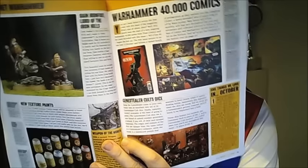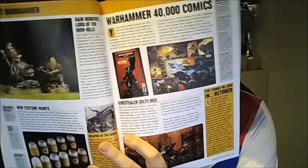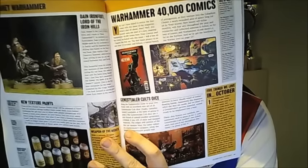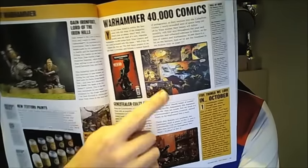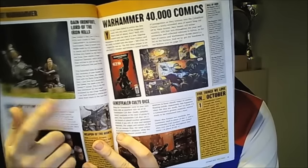In this White Dwarf, they do a special on Smaug. They inducted Smaug into the Citadel Hall of Fame as well. But the thing we're all waiting for is this model. And what does it say? Well, it says Dain Ironfoot, Lord of the Iron Hills, is available directly from ForgeWorld. For more information, visit forgeworld.co.uk.